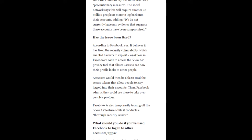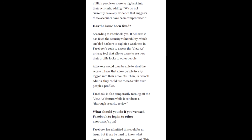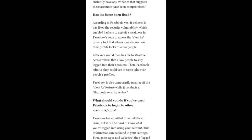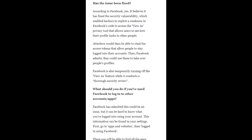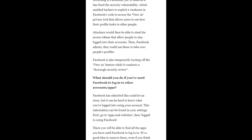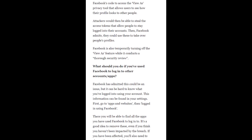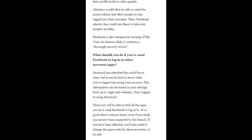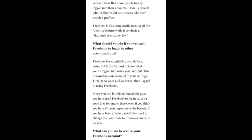What should you do if you've used Facebook to log into other accounts, apps? Facebook has admitted this could be an issue, but it can be hard to know what you've logged into using your account. This information can be found in your settings. First, go to Apps and Websites, then Logged in using Facebook. There you will be able to find all the apps you have used Facebook to log into. It's a good idea to remove these, even if you think you haven't been impacted by the breach. If you have been affected, you'll also need to change the passwords for those accounts, to be safe.